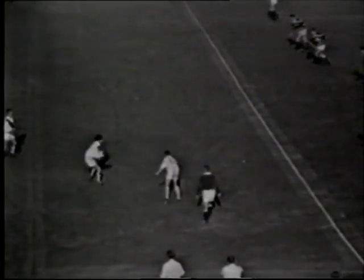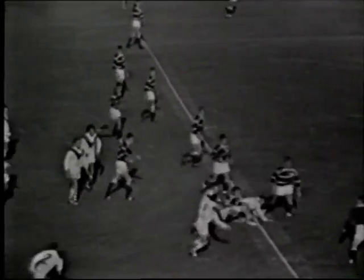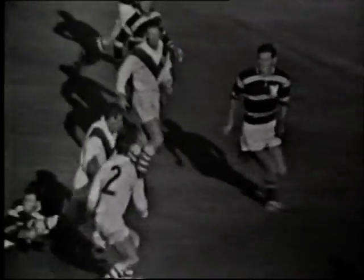Now Rasmussen, Boatswain. Good play by St George. Smith up to the 25, no support for him. Now Carr almost through the gap. Beat will score, Beat over.